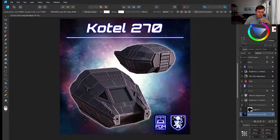I use an Elegoo. Actually, you have two Elegoos, an Ultra, Saturn 4 Ultra, or is it a 5 Ultra? They don't make a 5 Ultra, right? So it has to be, it's something. It is the Saturn 4 Ultra 16K. That's what it is. And I also have a DLP one, which I love for really fine detail.